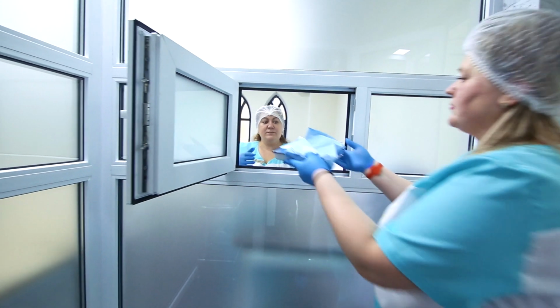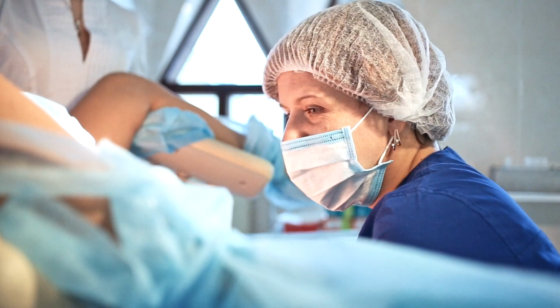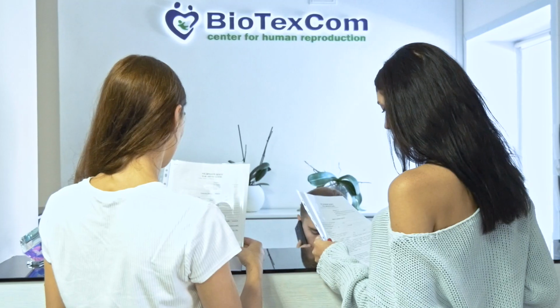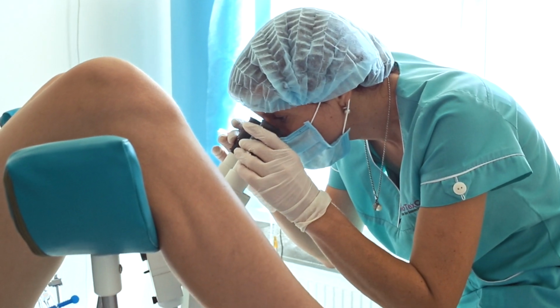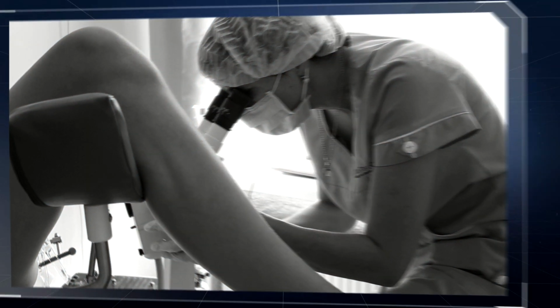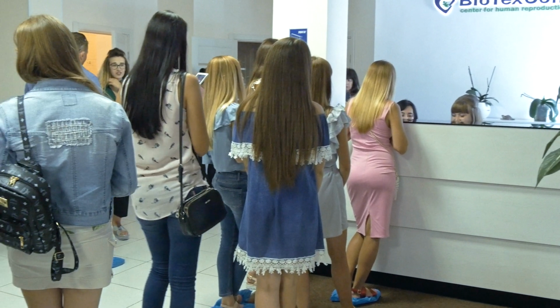Regardless of the type of the program and its participants, there are 3 main components which are necessary for conducting any program: an egg, sperm, and appropriate conditions for pregnancy and embryonic development. Egg. An egg for the procedure could be yours or a donor's. It depends on the doctor's recommendations.